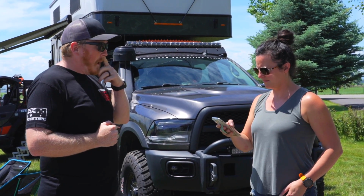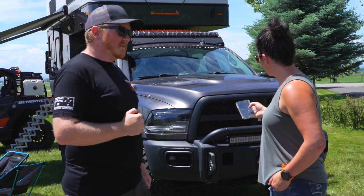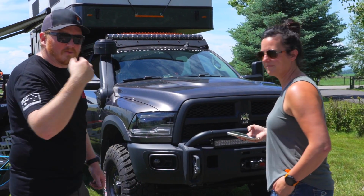Yep. And then a lot of this stuff is in the rear. A lot of it's in the rear. Yeah, this is about it for the front. So come back to the rear side.